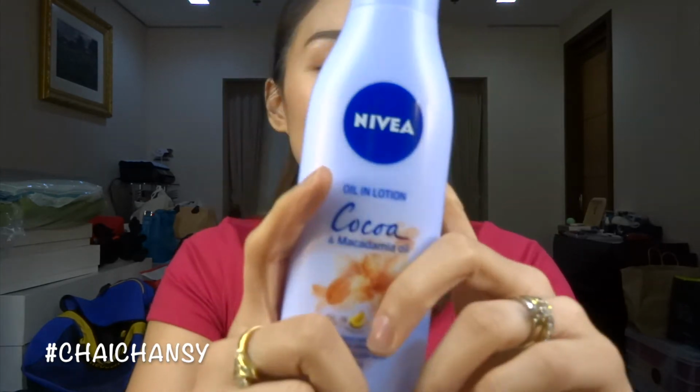Okay, last thing on my list for August favorites is a lotion from Nivea. So this is the Cocoa and Macadamia Oil Lotion from Nivea. This is just a new product, if I'm not mistaken. I found this in Rustan's grocery the other week when I went to the grocery.